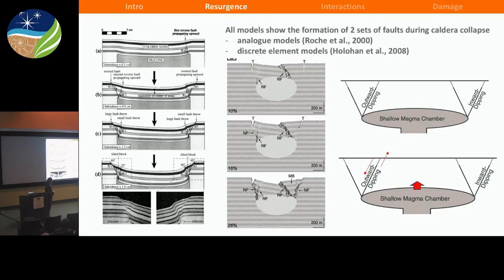So this is analog modeling of caldera collapse, and this is numerical modeling, discrete element modeling. It's a little bit like little balls that are linked to each other. What you see is that during caldera collapse, you form two sets of faults. The first set that you need to form to accommodate the deformation is a set of outward dipping faults, and later on you form your inward dipping faults. When the caldera collapses, the only ones you can usually see are the inward dipping ones. But the outward dipping ones could be reactivated during resurgence, and this is what we think happens in Sierra Negra.